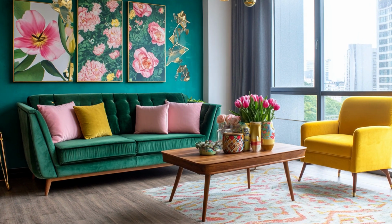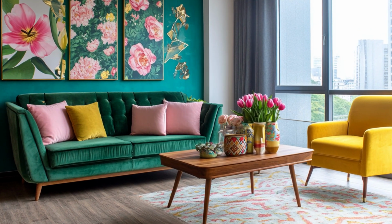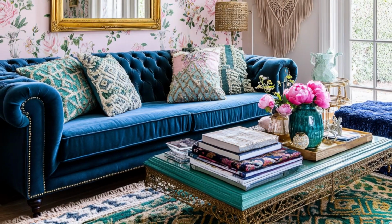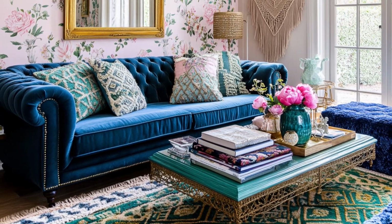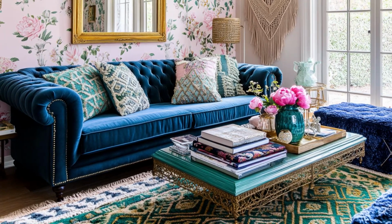Step 2. Play with patterns and textures. Floral wallpaper, geometric rugs, why not both? Combine intricate prints with textured elements like velvet cushions, woven throws, and embroidered upholstery to add depth. Mixing patterns creates an effortlessly curated aesthetic that feels rich and inviting.